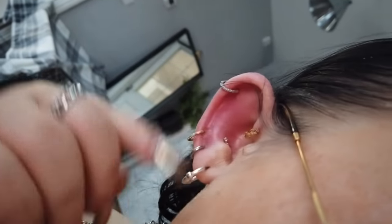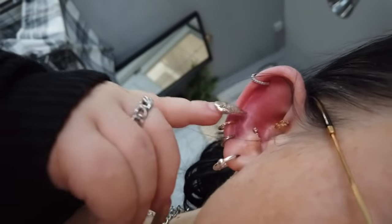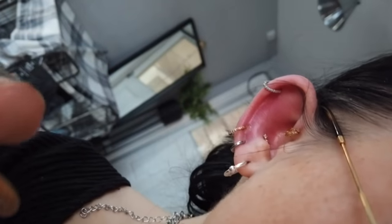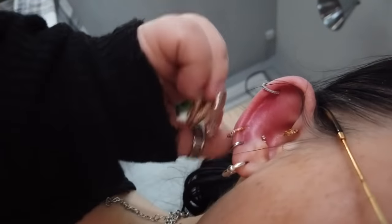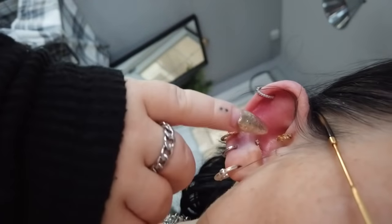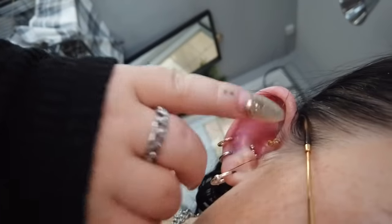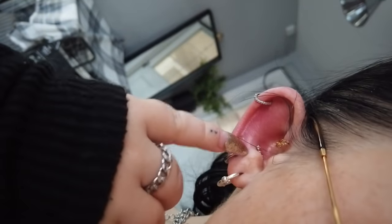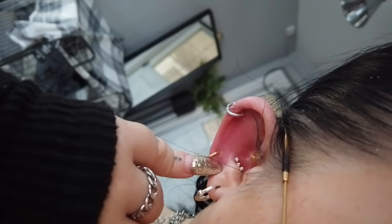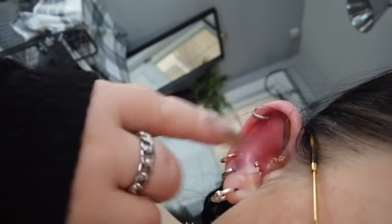So yeah, I'm working on building this ear up. I might get, obviously, not all the way up, I might get another one and then finish that ear, because you know what, it's looking really nice now, and the more you change jewelry and stuff, the different it looks. But I think I did originally want a hoop in my conch, but at the minute, I'm actually feeling just the conch looking like that. I think that looks so pretty, and I might leave the conch how it is.